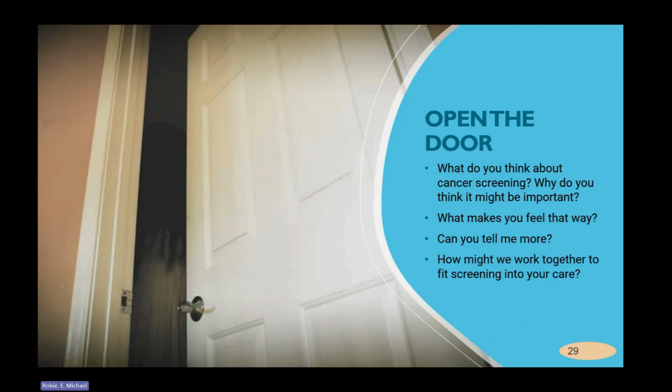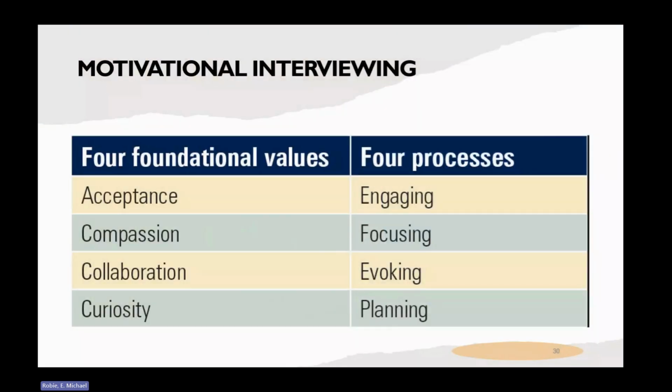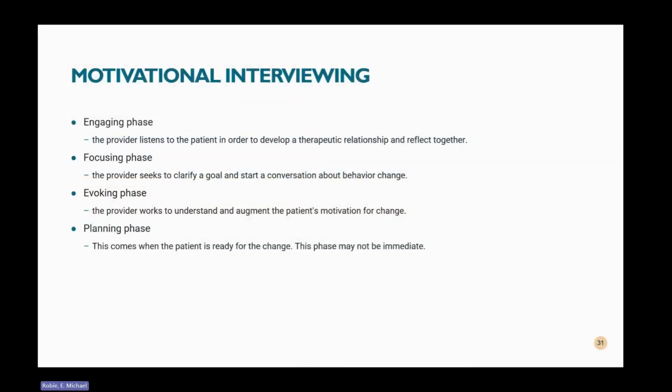Now, back in around 2015, there was a very large multi-center trial that used motivational interviewing for cancer screening. So there's kind of these 4 foundational values to motivational interviewing: acceptance, compassion, collaboration, and curiosity. And there's a very simple process of walking through this with the patient. And the success rate with motivational interviewing for cancer screening is definitely supported with evidence-based medicine.